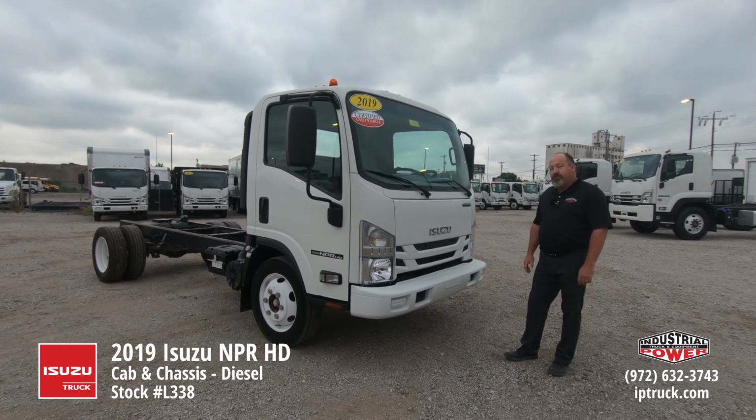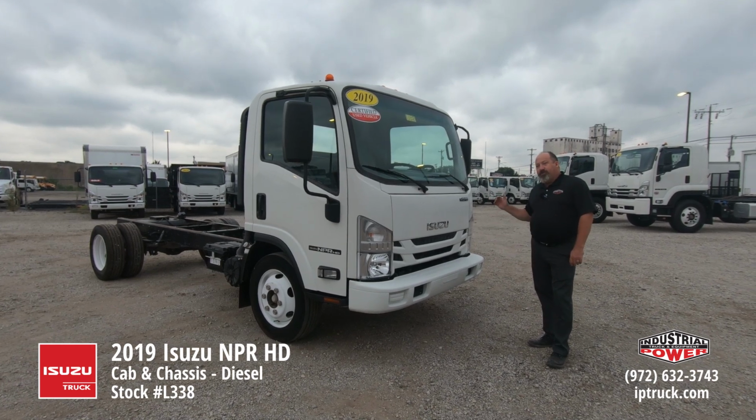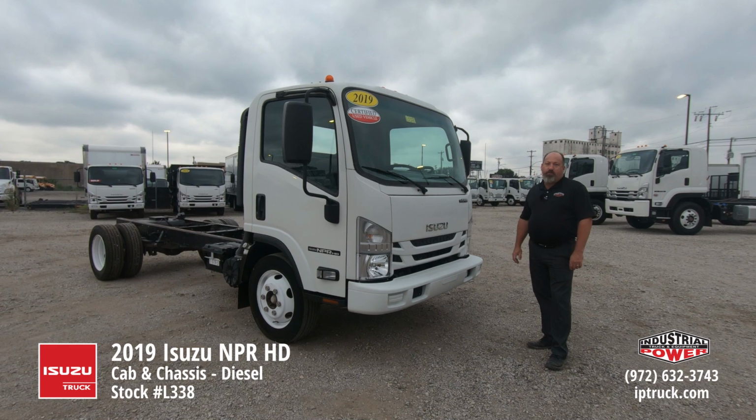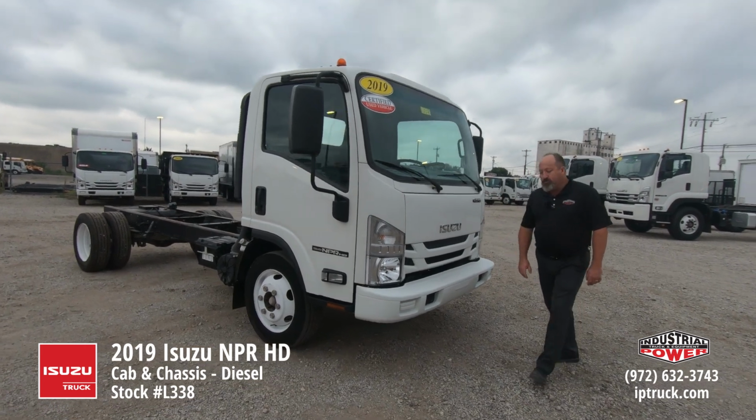On top of the 150-point check, this truck has had the engine oil and filter and fuel filter done, and has been pre-qualified for an AGWS extended warranty. Let's take a look at the inside of the truck real quick.